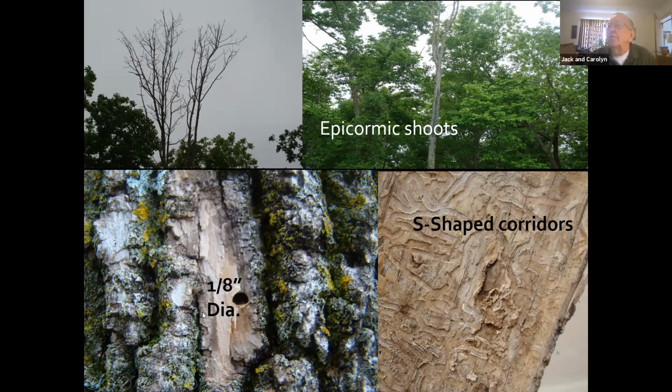And then you'll find some trees where people have already stripped off bark so you could see the D-shaped holes. And here's one of them here. That's what the D-shaped hole really looks like, about 1/8 of an inch in diameter, so it's not very big. And also, there are some trees where the bark has been stripped off so you can see those S-shaped corridors where the larvae do their damage. And you can see here, it's all over. I mean, that goes all the way around the tree, and that's what really kills it.